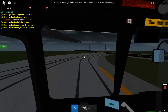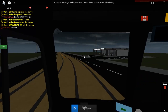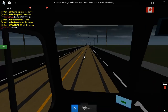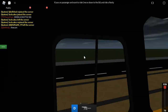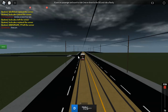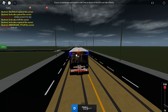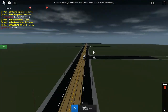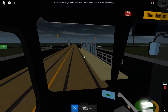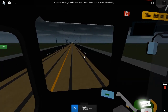Just a moment. Don't ridiculous drive. Whoa. I'm gonna drive past this area. I'm gonna go as fast as I can. Drive into the tracks. This is my bus route. We're going to pass a bus stop. See, we're not picking them up at all.